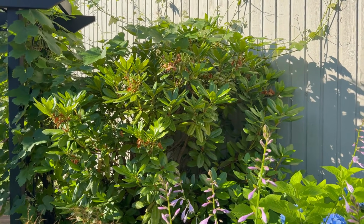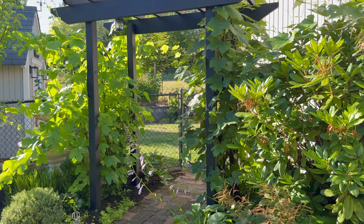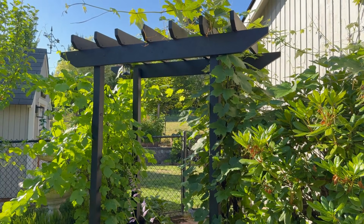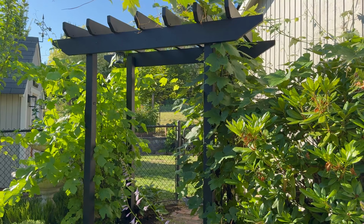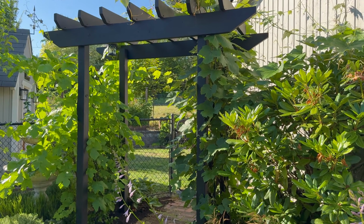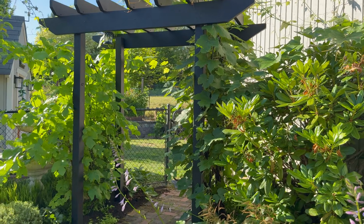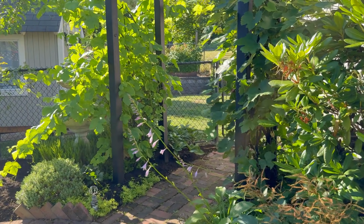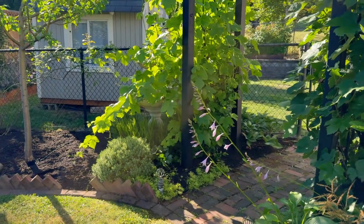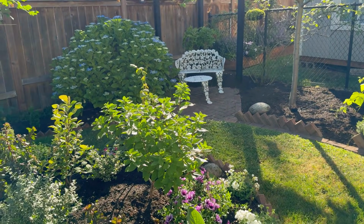It's getting really big. And this is the pathway and arbor that leads to my backyard, and I will try to get a backyard garden tour filmed probably in the month of July. We just got done hosting our first garden party in the backyard, so I will share a couple clips from that event during that tour video as well. It was really fun.